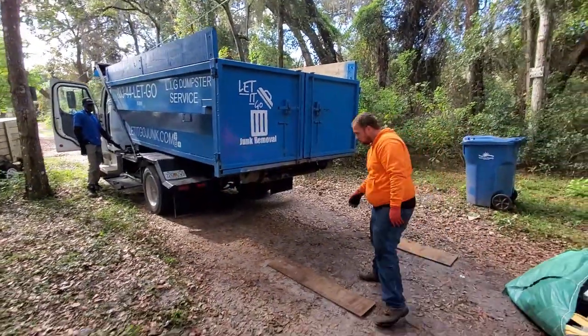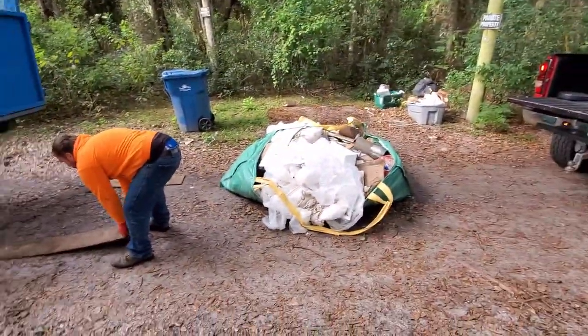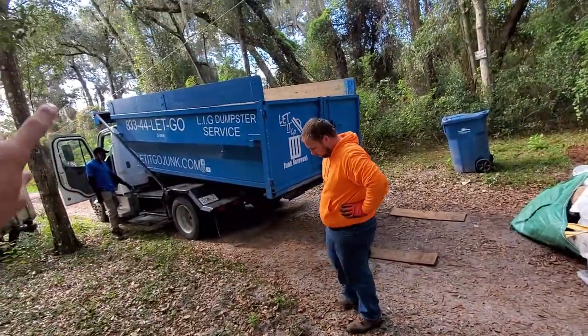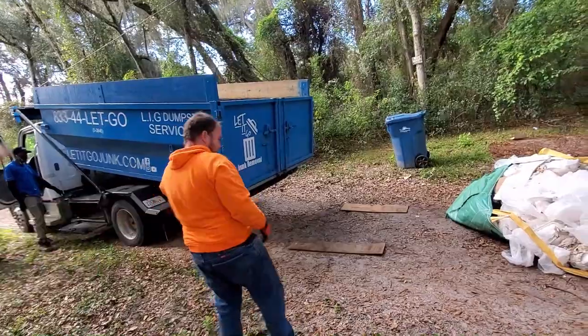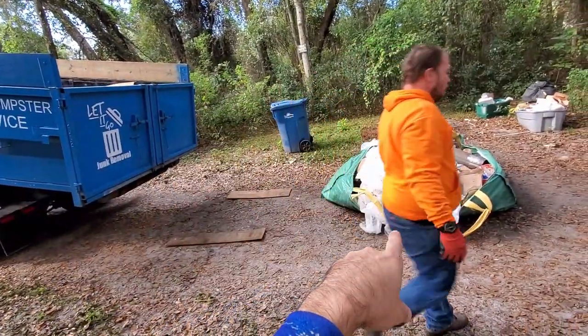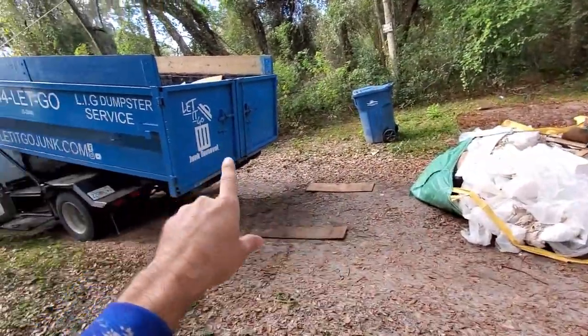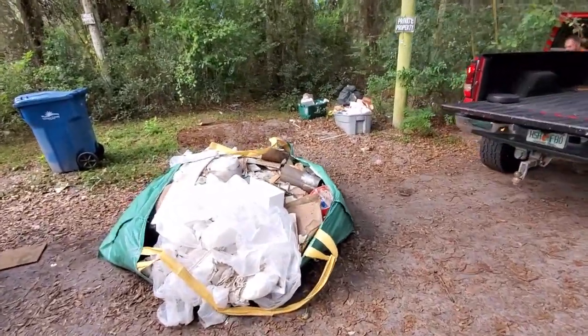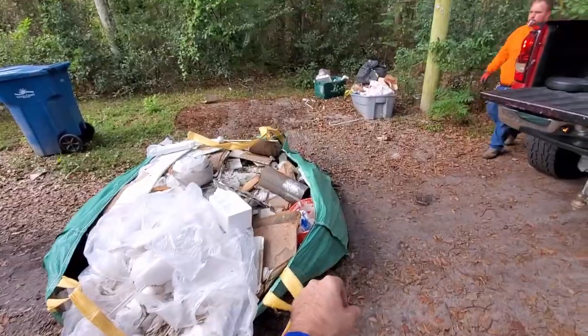Alright guys, so what we're going to do to pick this bagster up, since it's so heavy, we're going to drop the dumpster off on the ground, release the winch hook from it, then come over top of the dumpster with the winch hook, hook it to the bagster, and drag it in there. Now, the special we did for this guy was, we actually brought him a brand new bagster.